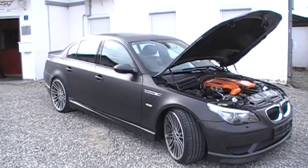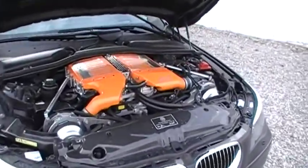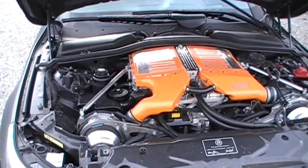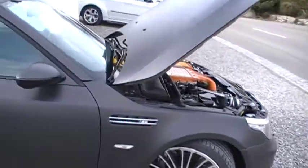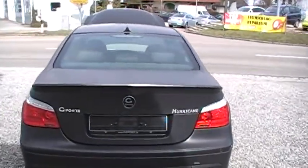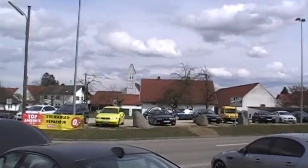This is the G-Power M5 Hurricane. The car is a little bit dirty because it's been raining off and on pretty much all morning and afternoon.